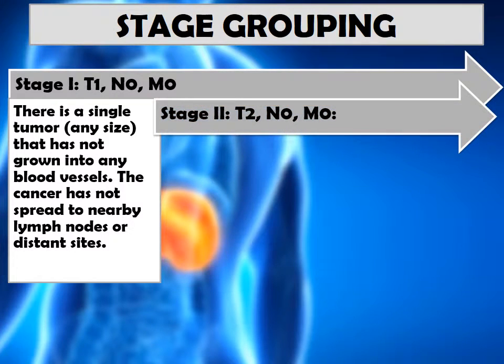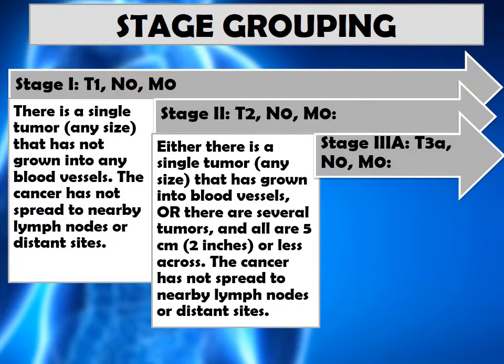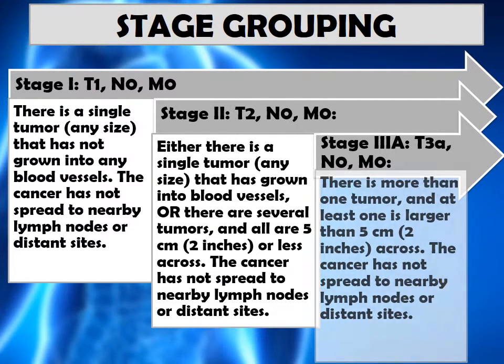Stage 2. T2, N0, and M0. Either there is a single tumor of any size that has grown into blood vessels, or there are several tumors and all are 5 centimeters or 2 inches or less across. The cancer has not spread to nearby lymph nodes or distant sites. Stage 3A. T3A, N0, and M0. There is more than one tumor and at least one is larger than 5 centimeters or 2 inches across. The cancer has not spread to nearby lymph nodes or distant sites.